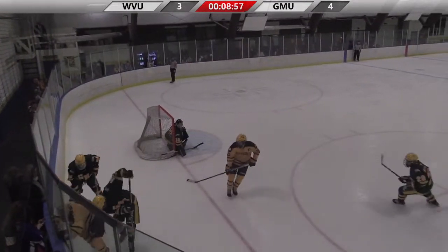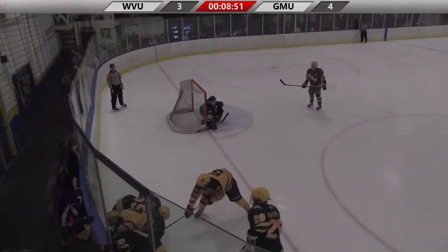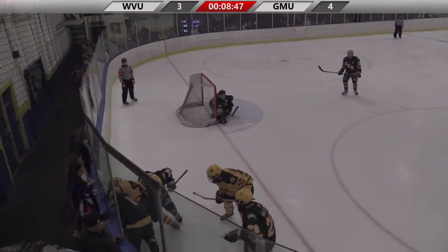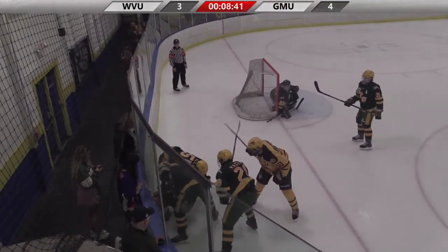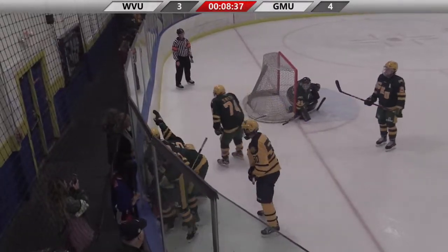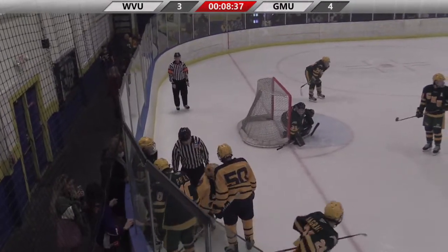So we got a little battle for it. That's Baptiste Vernevoy, scrummaging for the puck. He's met by two other Patriots as they're just trying to battle to get this puck off the board. They just can't clear it. Still battling for it. And now we're finally going to get a stop as we could not clear. We might have a George Mason penalty here.